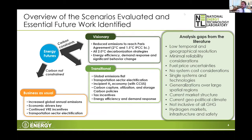So when we look at some of these scenarios that were evaluated, we can categorize them into some that fall into the business as usual category, where global annual emissions just keep rising. Economics are the key driver to those business as usual scenarios, but there are still some continued incentives for renewable energy and pointing toward electrification of the transportation sector.